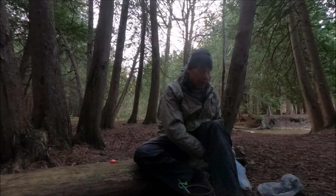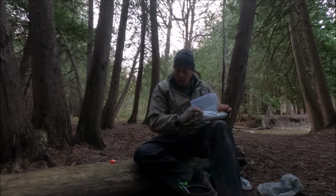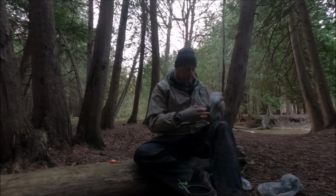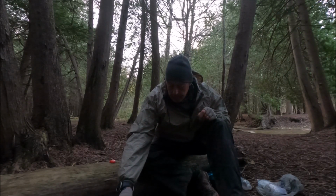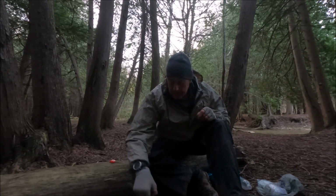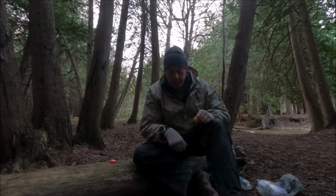Breakfast this morning, of course, my coffee. And oatmeal this morning. We're right by a river. I'm going to show you the camp in a moment. Lots of water here, but we're not going to filter water here, even though I've only got a little bit, 200 or 300 mil of drinking water and enough water left to brush my teeth after making breakfast.